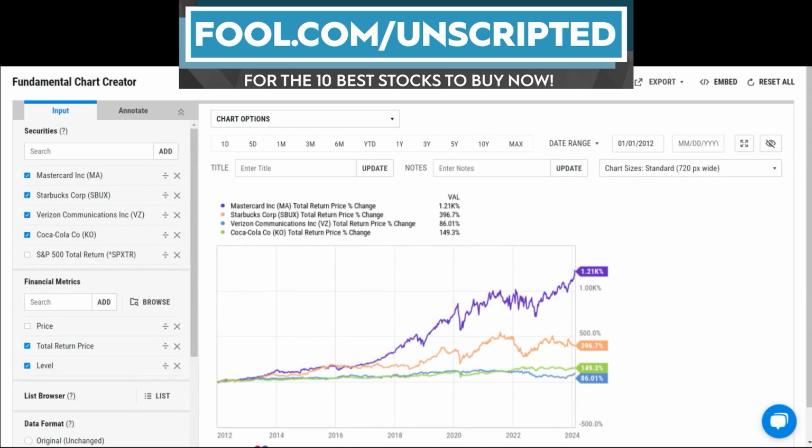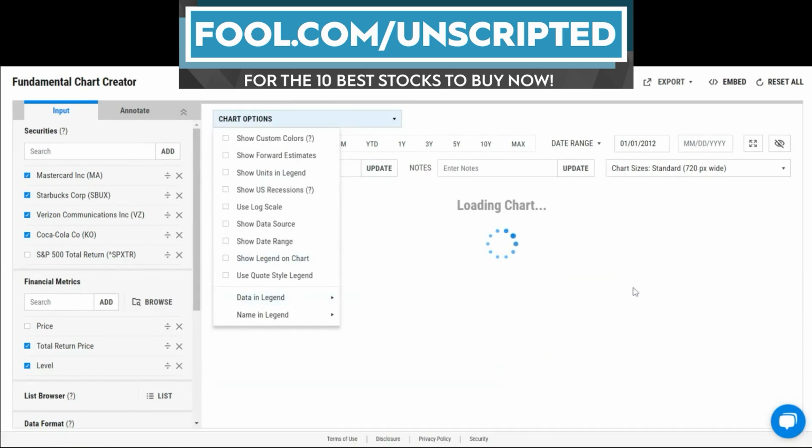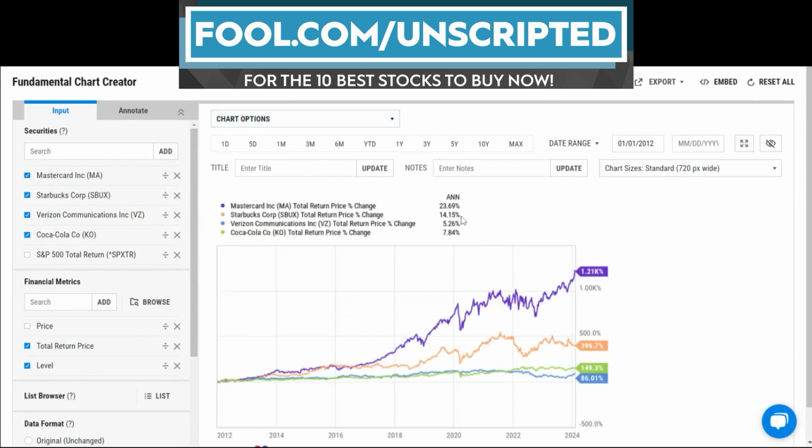MasterCard up 1,200% since that period. Wonderful level of return. And it kind of makes Starbucks' 397% in total returns look bad, which is crazy because 397% in total returns is a wonderful level of return. If we annualize that, we're talking about 14% in annualized returns, a number any investor should be ecstatic to get. And it pales in comparison next to MasterCard's otherworldly result.